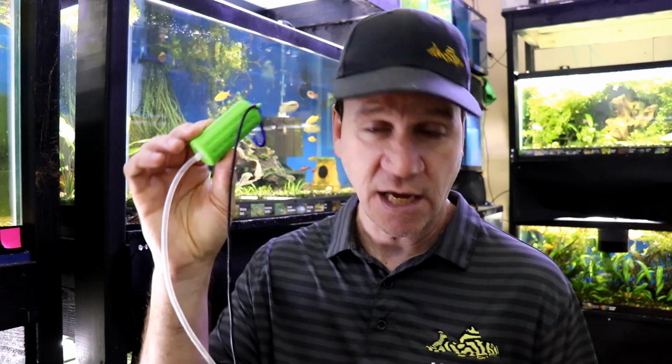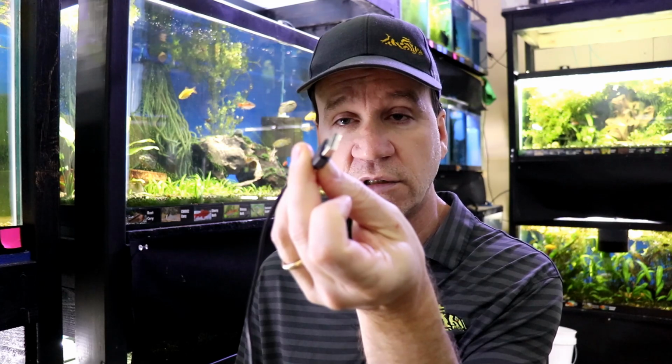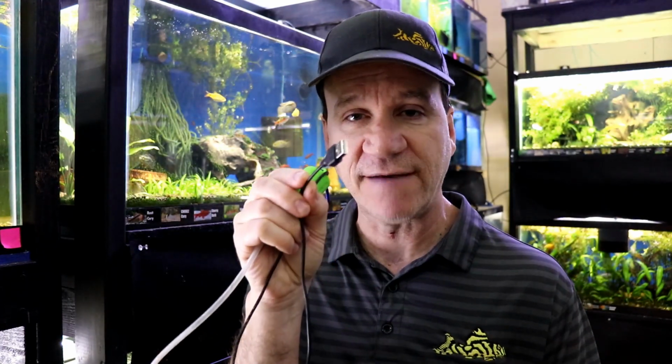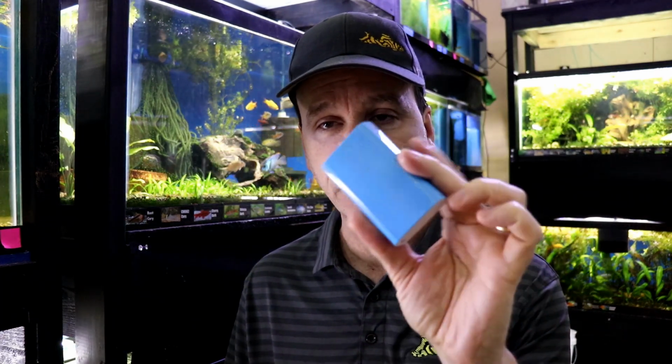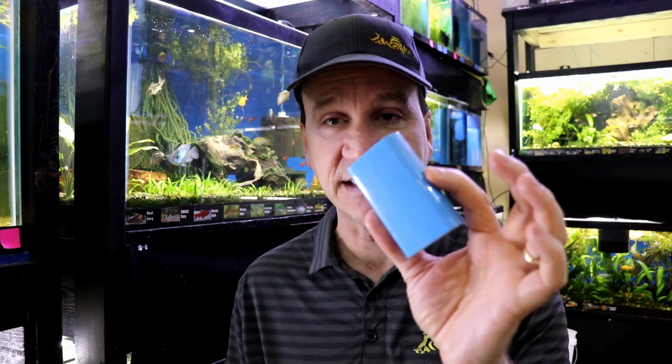One of the things you can do is this USB pump. It simply works off of a USB port. Obviously you have to have something to plug it into, so it's really good to have these battery packs around and always have them fully charged. You can get these in all sorts of different sizes, but even this kind of small one right here, this pump would probably run a couple of days on this battery pack.